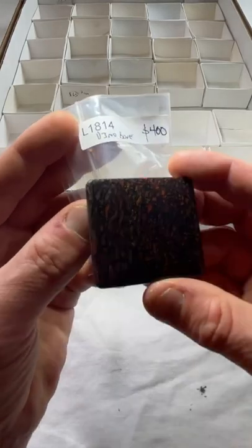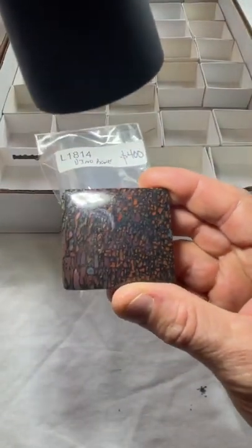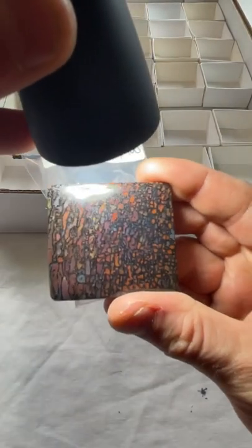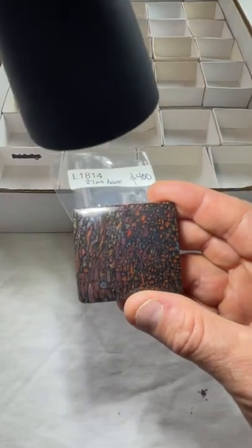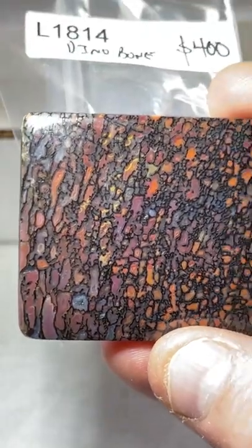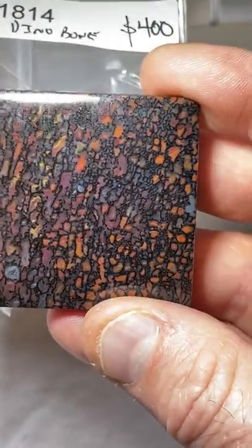2678. We got $30 there. So, dinosaur bone, $160. That's a steal. Oh my God. But you have to want to spend $160. Look at all the colors. These are crazy. I'm telling you, go look up Dino Bone, and you'll be amazed.